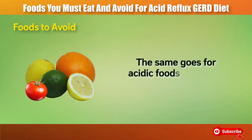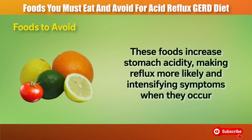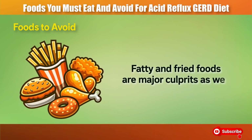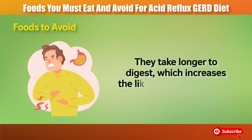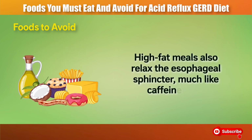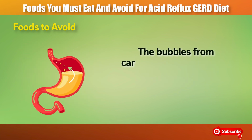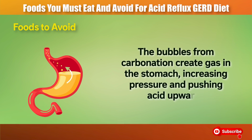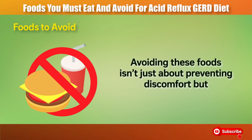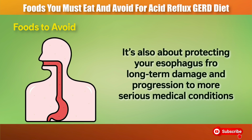The same goes for acidic foods like citrus and tomatoes. These foods increase stomach acidity, making reflux more likely and intensifying symptoms when they occur. Fatty and fried foods are major culprits as well. They take longer to digest, which increases the likelihood of acid reflux. High-fat meals also relax the esophageal sphincter, much like caffeine does. Carbonated beverages can add to the problem too. The bubbles from carbonation create gas in the stomach, increasing pressure and pushing acid upwards. Avoiding these foods isn't just about preventing discomfort, but it's also about protecting your esophagus from long-term damage and progression to more serious medical conditions.